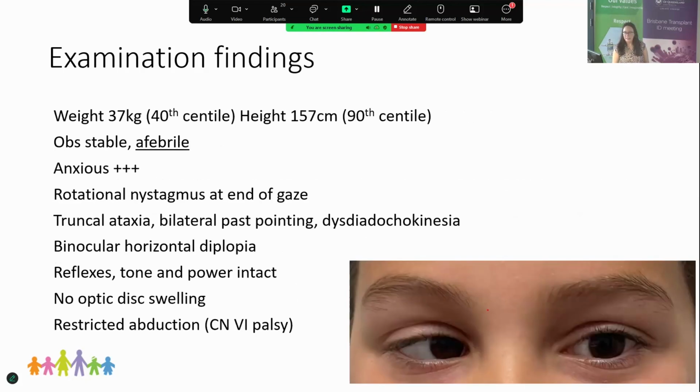So when you saw her in ED, she was an otherwise well-grown female. She was afebrile, and her obs were stable. She was quite anxious, but she did have abnormal neurology, with lots of cerebellar signs. She had some rotational nystagmus. She had truncal ataxia, fast pointing and dysdiadochokinesia. She had ongoing binocular horizontal diplopia, and she had a review with ophthalmology. There was no optic disc swelling, but when she was looking to the left, she did have restricted abduction consistent with a cranial nerve 6 palsy.